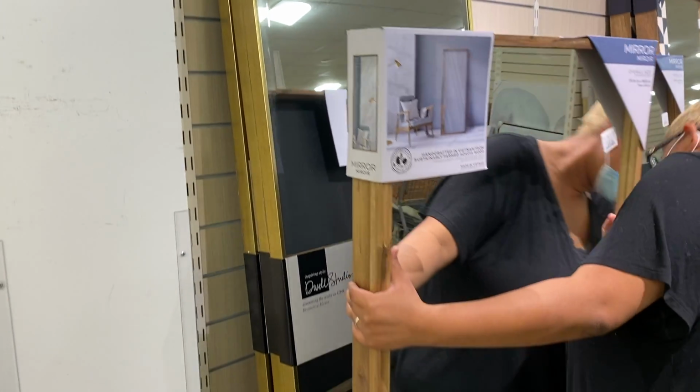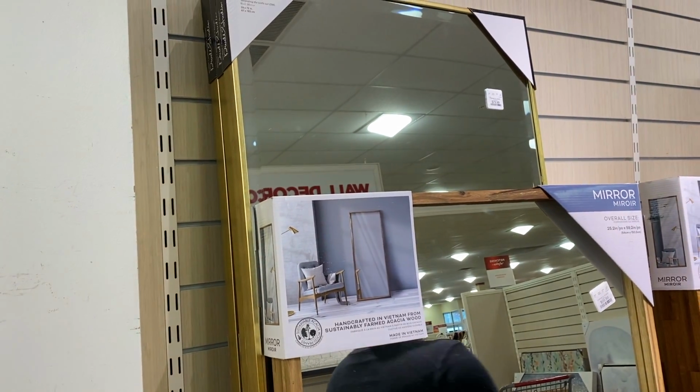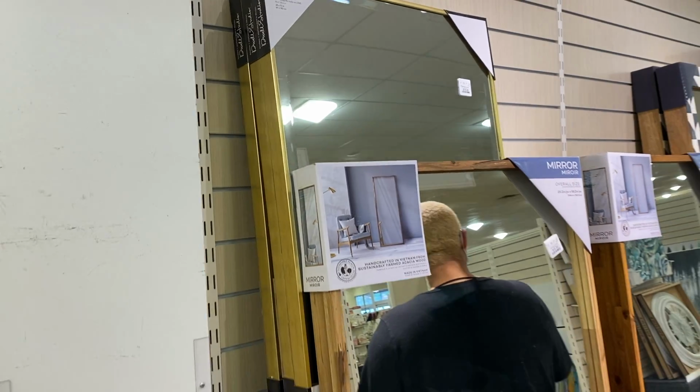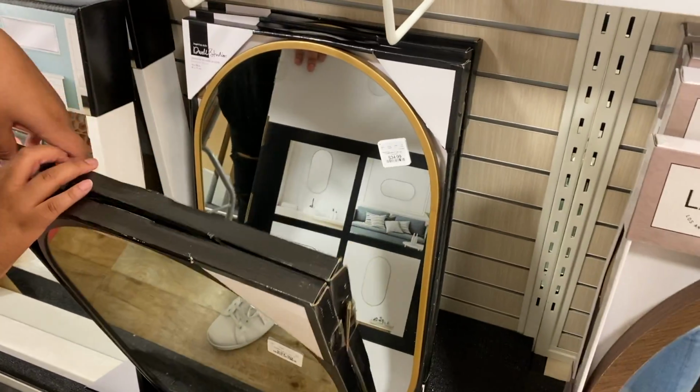They also had these fantastic gold mirrors. Right now, the only place to really get gold mirrors like this is either HomeGoods or Wayfair, and Wayfair delivery time right now, it's unreal. They're like 20 weeks from now, and you're like, what?